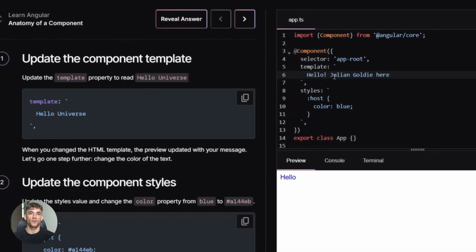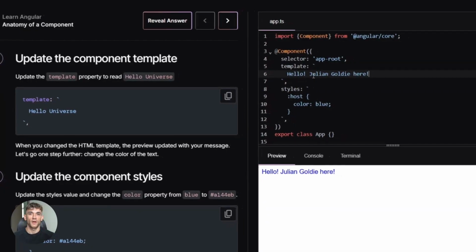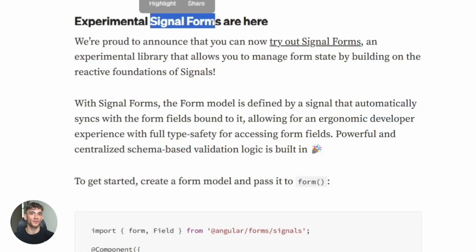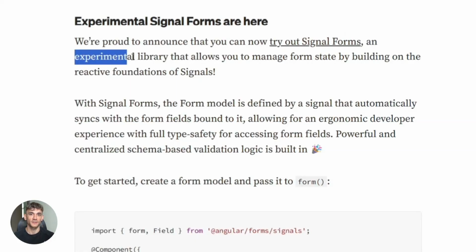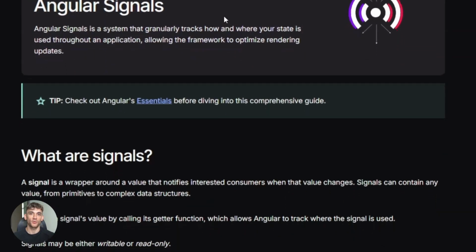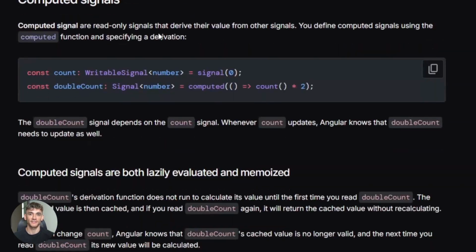Angular is doubling down on signals. They're making things simpler and they're cutting out the old stuff that slowed you down. Let me break down the biggest features. First up, signal forms. This is experimental, but it's a game changer. Angular just introduced a new way to build forms using signals. Signals are reactive primitives. Think of them as smart variables that update automatically when data changes.